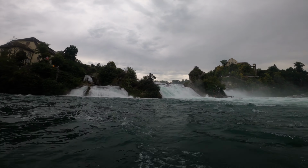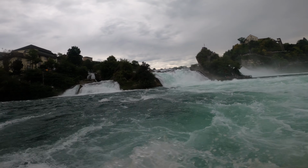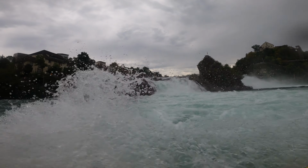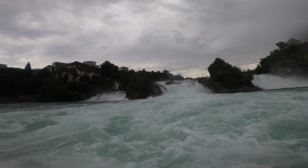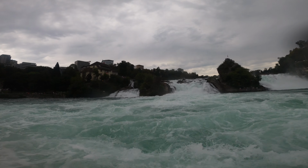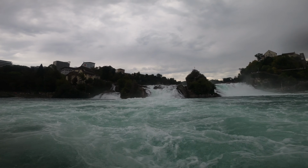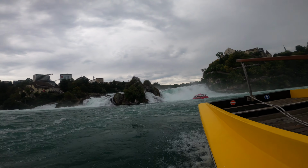This is the part where the boat goes in front of the water and then takes a left and goes rushing towards the waterfall. There you go. It's gonna be a bit wild though.